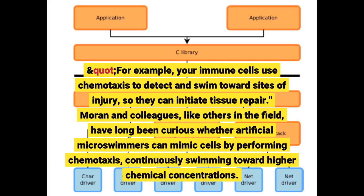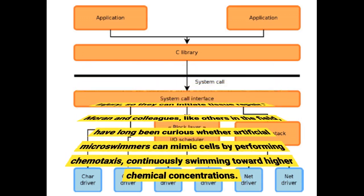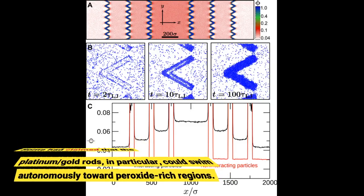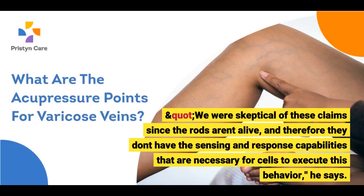repair. Moran and colleagues, like others in the field, have long been curious whether artificial microswimmers can mimic cells by performing chemotaxis, continuously swimming toward higher concentrations. Some had claimed that the platinum-gold rods, in particular, could swim autonomously toward peroxide-rich regions. We were skeptical of these claims since the rods aren't alive, and therefore they don't have the sensing and response capabilities that are necessary for cells to execute this behavior, he says.